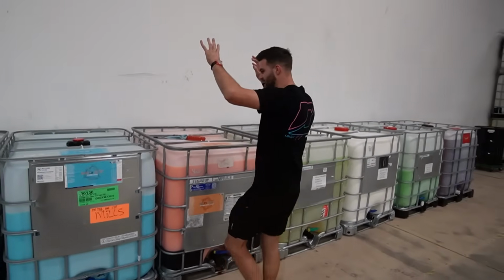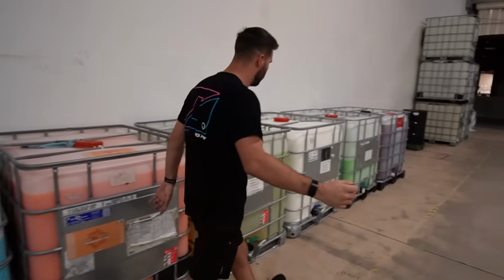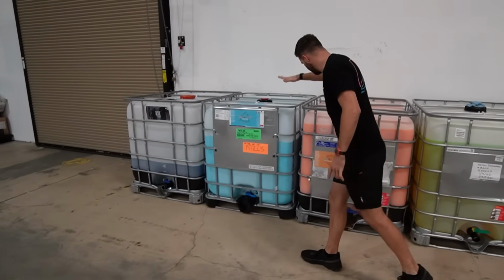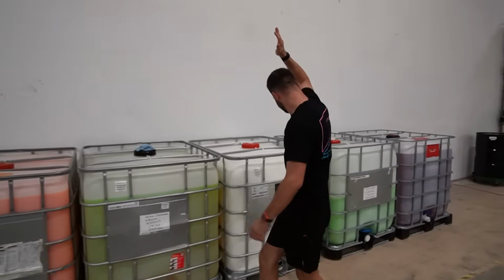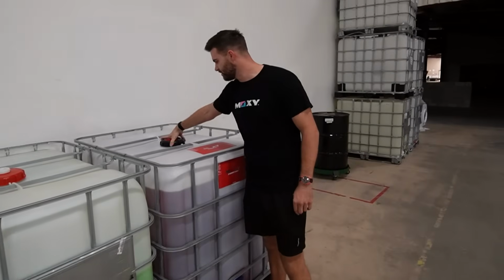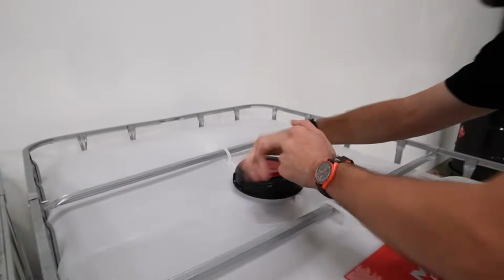So here we have a lot of totes of our products that are all finished. These are ready to go into bottles. We have our tire shine, our detail spray, our all-purpose cleaner, that's Foster's company, our acid, and our cherry burst. Get a quick whiff of this.